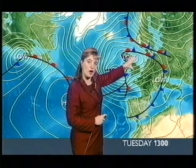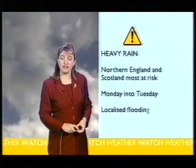But as we go into Monday and Tuesday, the low pressure moves in from the south and pushes a band of rain right the way up into northern Scotland. Look at those tightly packed isobars to the south. That's when we're going to start seeing the winds getting quite strong, I think, in southernmost areas of the United Kingdom. But we're going to be paying particular attention to the heavy rain for the first part of the week.